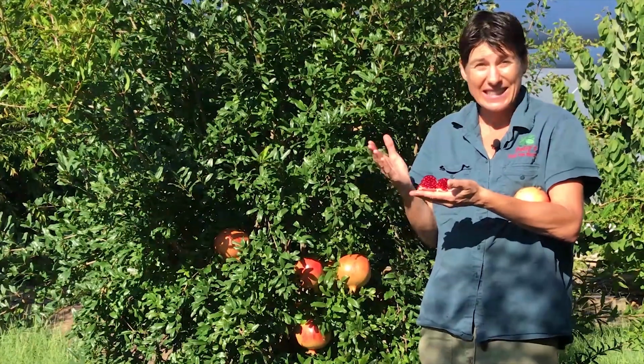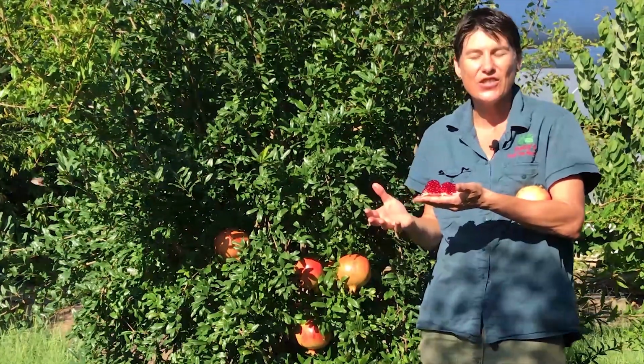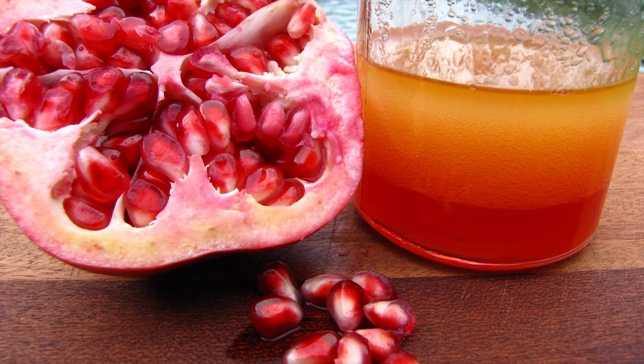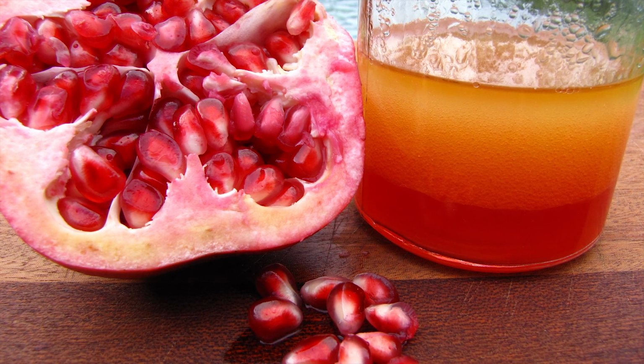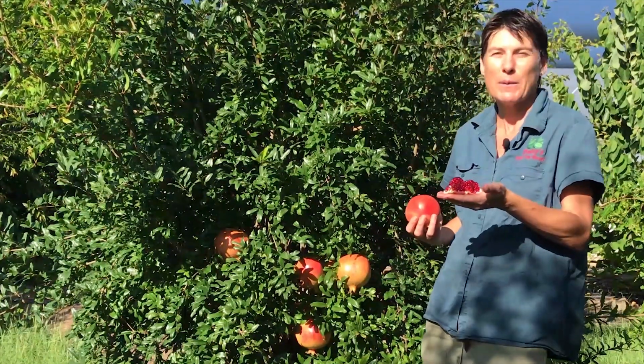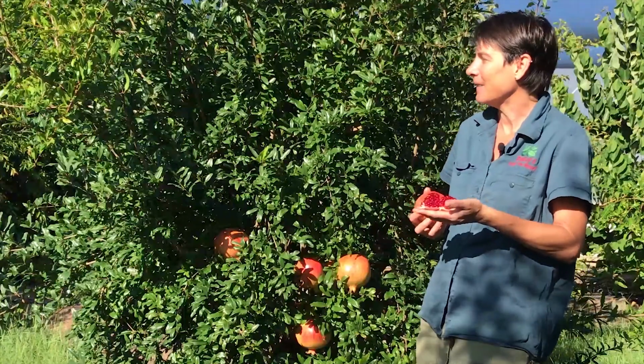And they're absolutely delicious, squeezed into juice. You can sprinkle them in salads. You can decorate dishes with them. They're so versatile and so beautiful. You're going to fall in love with a pomegranate if you grow one in your garden.